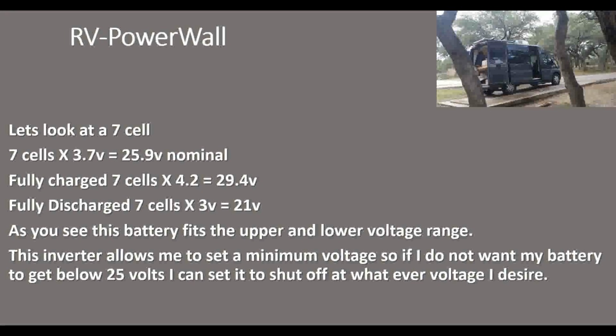This inverter allows me to set a minimum voltage, so if I do not want my battery to get below 25 volts, I can set it to shut off at whatever voltage I want.